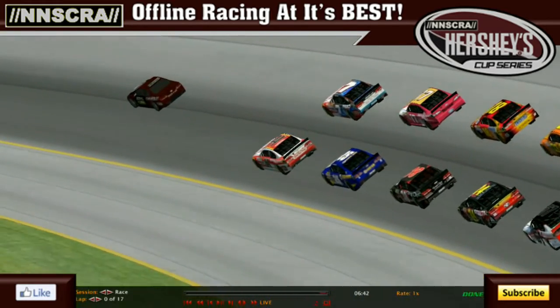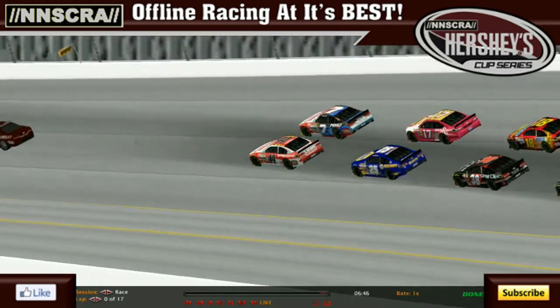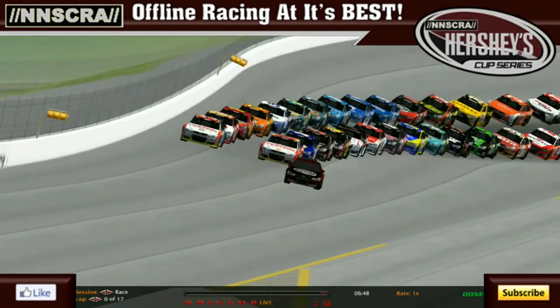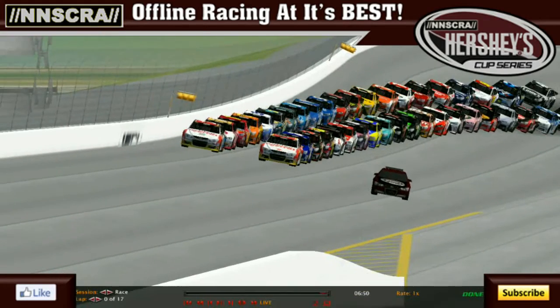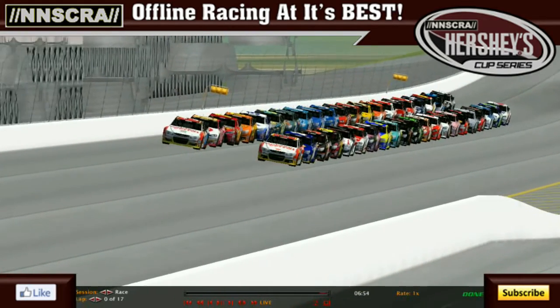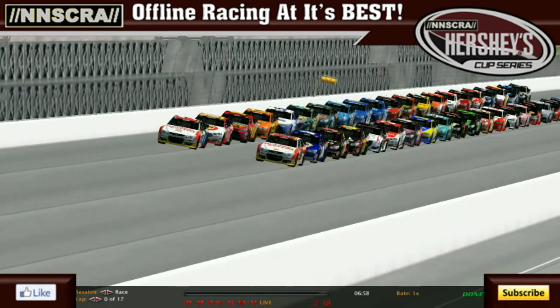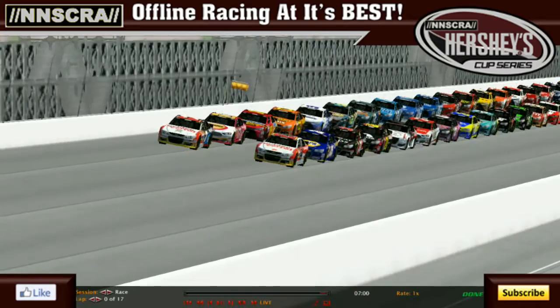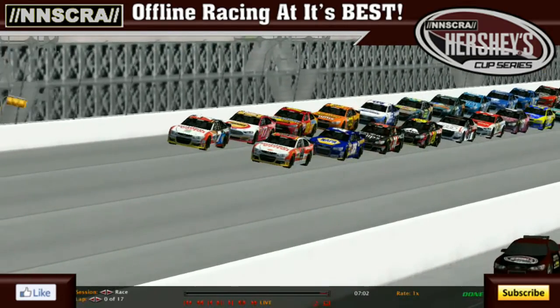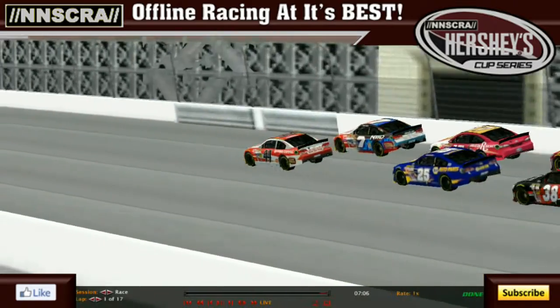So we're getting ready to go green here with that cloud over my head. And Mason Powers will lead the Golden Corral Chevrolet front row down the front straightaway. The pace car peels off. 17 laps of racing. Doesn't seem like much, but it's a 3-mile racetrack. So it'll take him a while to take these laps down, but here we go. The Coca Cola 400 at Coca Cola Super Speedway is green.